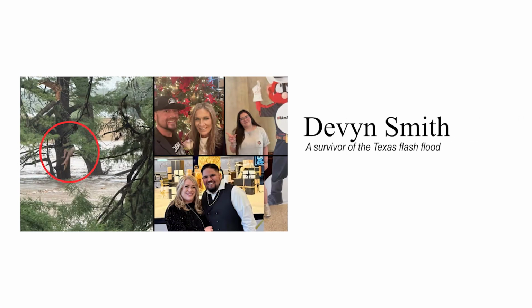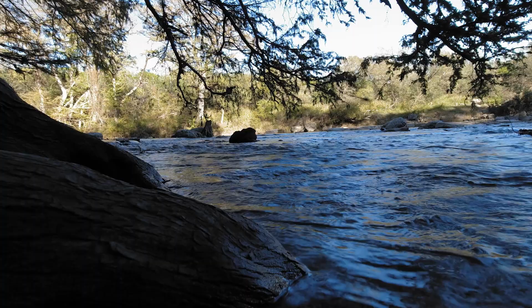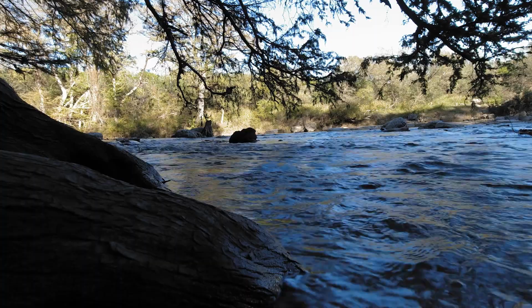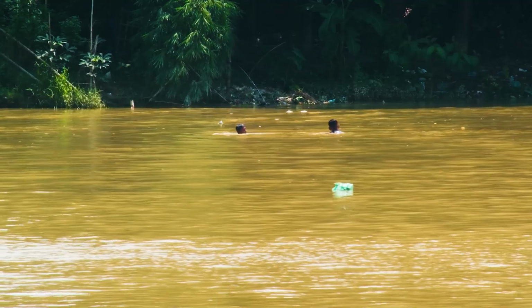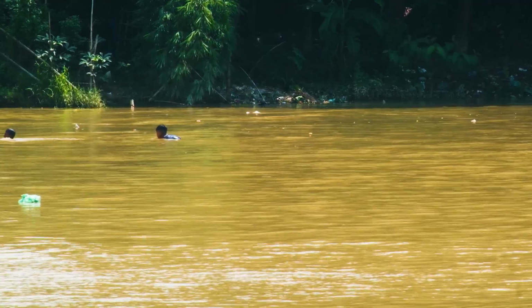Devin Smith, a survivor of the Texas flash flood, was swept 15 miles down the Guadalupe River and repeatedly dragged underwater by floating wreckage. Wood warns that after drowning, blunt trauma from debris is the second biggest killer. If you are trapped under something, protect your head and ride the current until you're free.